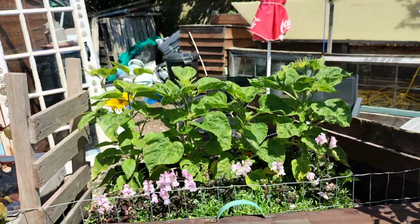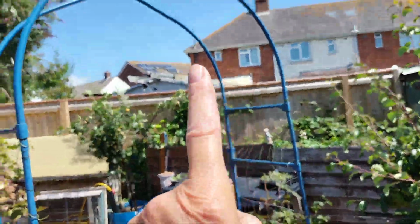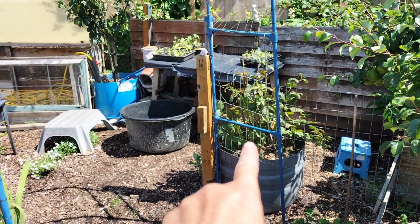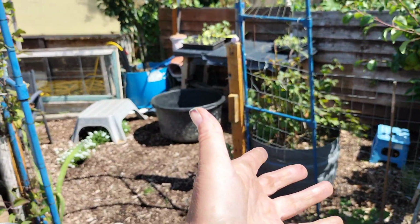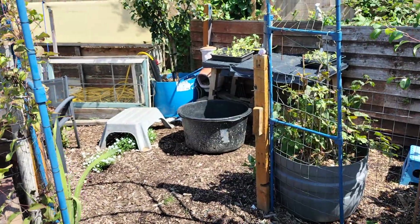Sorry, it's a bit windy. I've taken that down. That was the tayberry. Don't want it anymore. Takes up too much room. It looks ugly for fruit that I don't like. I don't even like picking them. I keep getting stabbed and everything.